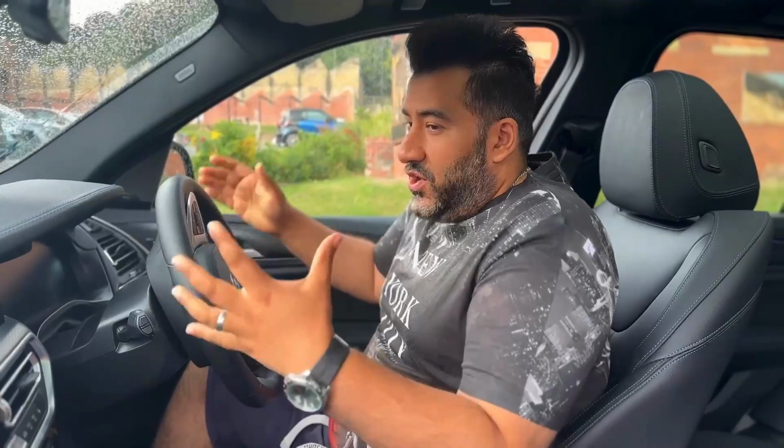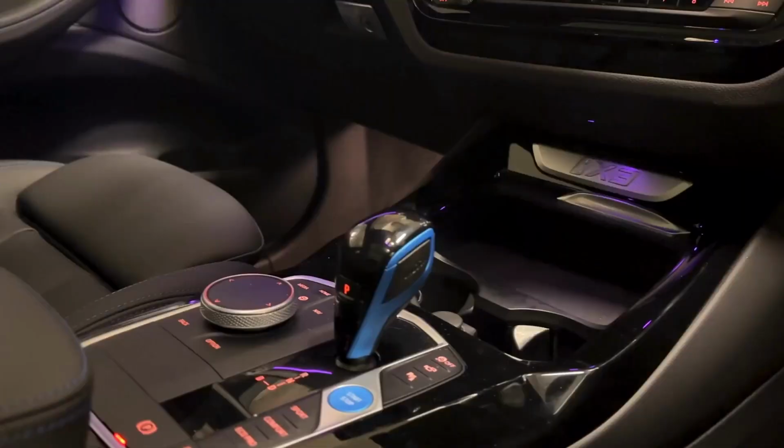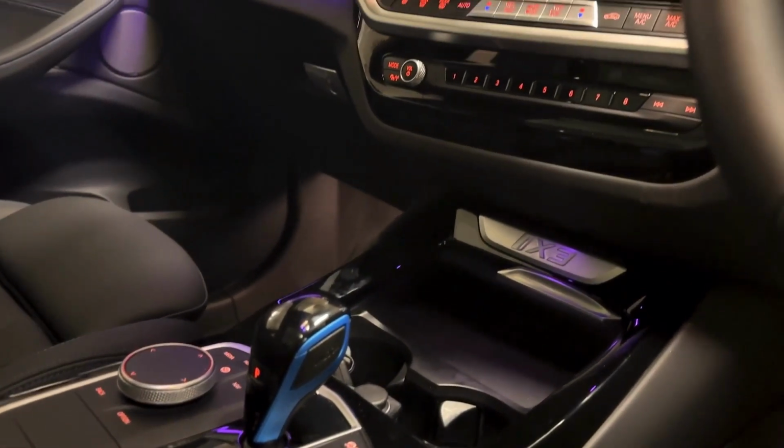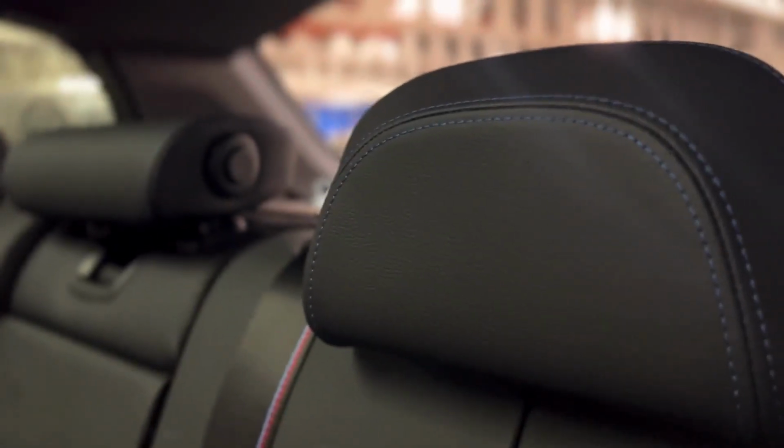So, first impressions on the inside of the car. It's got that premium luxury feel that you'd expect in a BMW. It's got this lovely leather dash interior trim with blue stitching on there as well. Nice steering wheel as you'd expect. Black trim around. Not forgetting the panoramic sunroof as well. Can't go wrong with any of them.